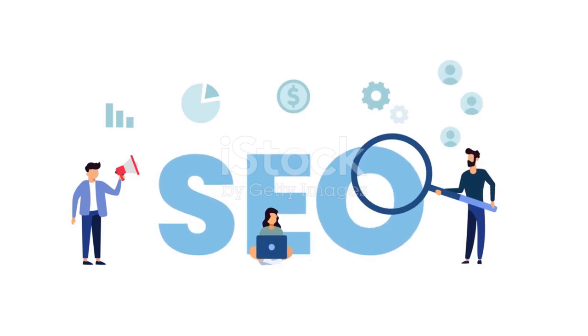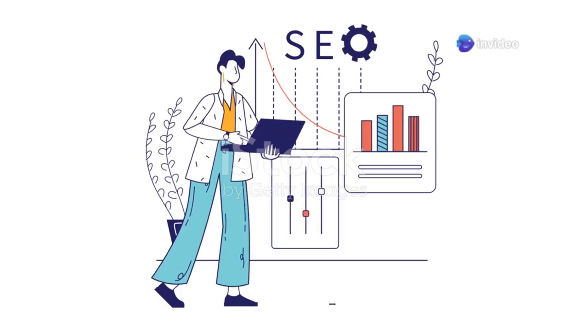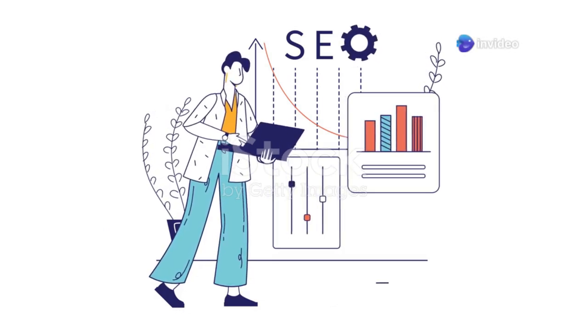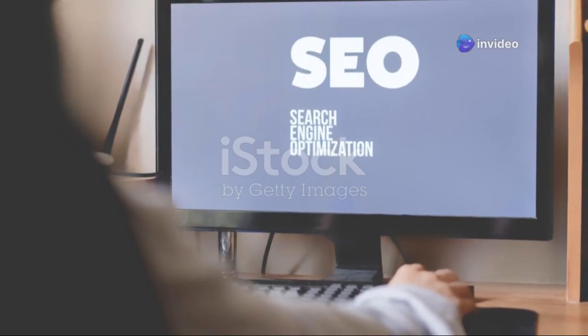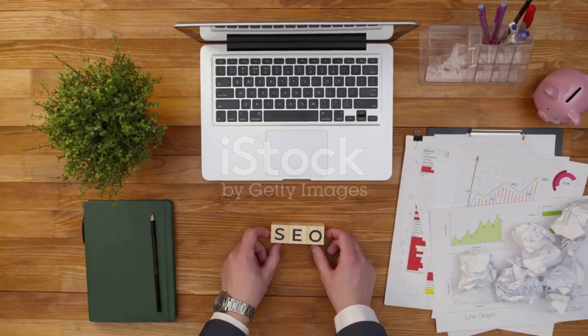First up, we have Surfer SEO. This tool is a game changer when it comes to on-page optimization. With its AI-driven recommendations, it analyzes the top-performing pages for your target keywords and gives you actionable insights. Think of it as your personal SEO assistant, guiding you to tweak your content for maximum impact.